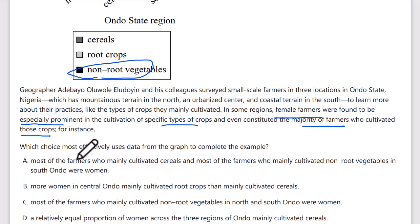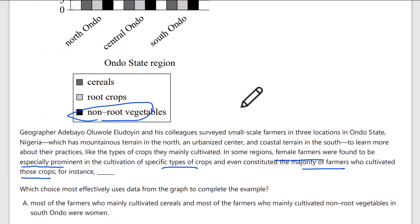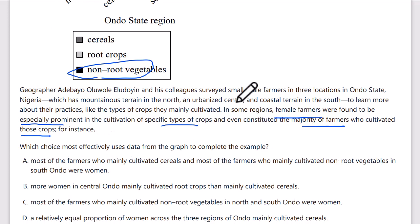A, most of the farmers who mainly cultivated cereals and most of the farmers who mainly cultivated non-root vegetables in South Ondo were women. So in South Ondo, mainly non-root vegetables, that's true, but not cereals. Cereals were only 36% women. So mainly cultivated, most is greater than 50%. Okay, so that's not correct. It's not accurate to the chart. B, more women in Central Ondo mainly cultivated root crops than mainly cultivated cereals.